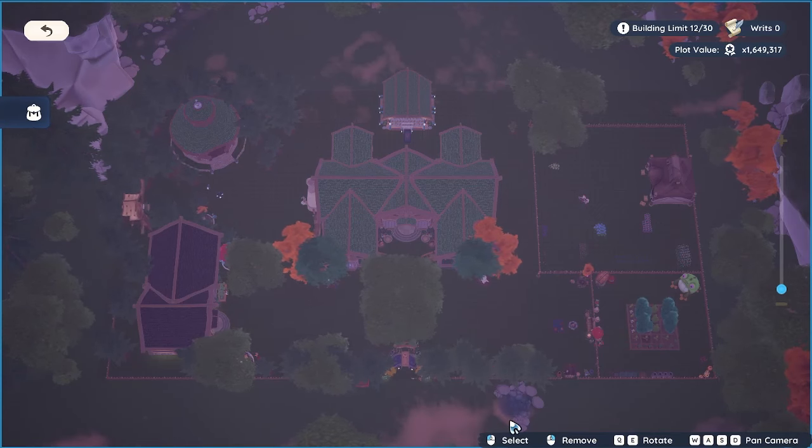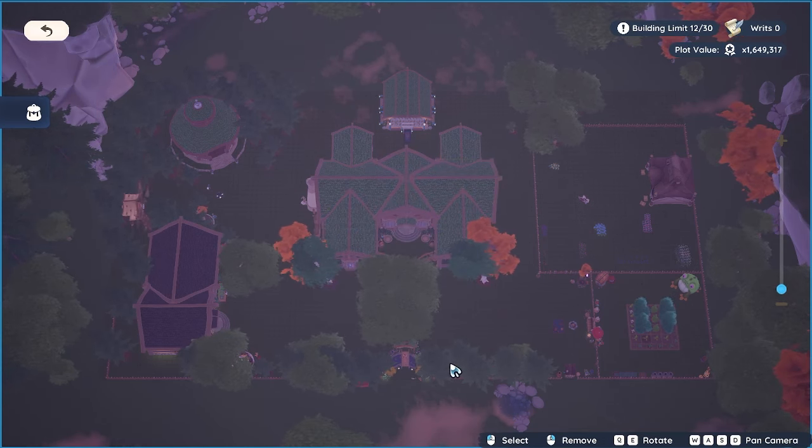I love me a symmetrical house, and Basil, you're already doing better than me by all of your roofs being the same color because I still have to fix mine. There are a few things that I really love about this plot.